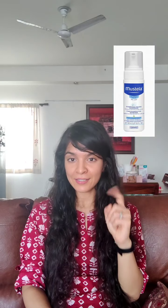After that, you go and take your baby for a bath and wash your baby's hair with a mild baby shampoo, any baby shampoo that you're using. But if you want to use a special baby shampoo for Cradle Cap, even that is available. Mustela has this shampoo foam that you can use. Now you gently clean your baby's scalp.